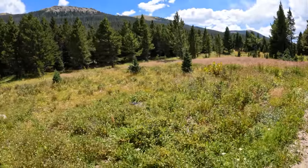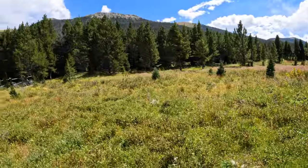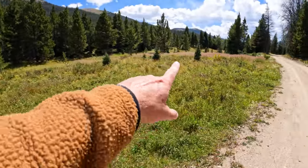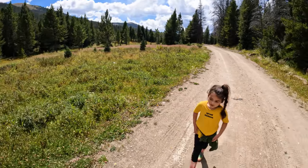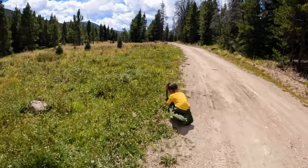This is where the Colorado River actually begins, the natural formation of it, although a lot of it's collected in the Grand Ditch. But right back here in this beautiful meadow is where it all starts. Isn't that amazing? Now you can say you've been to the birthplace of the Colorado River, Bella.